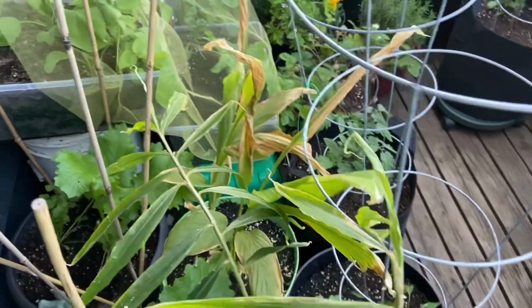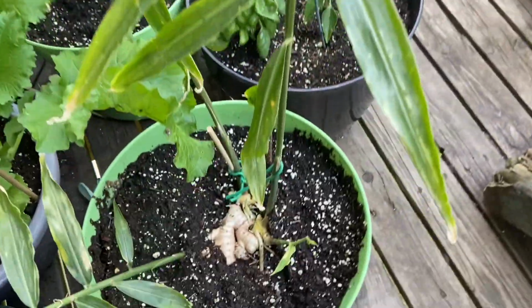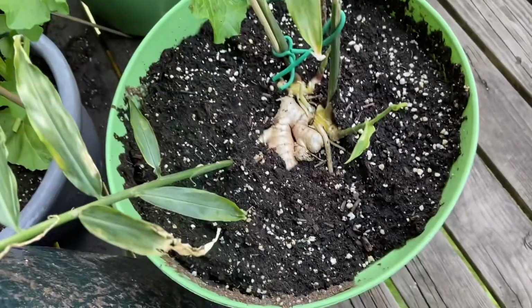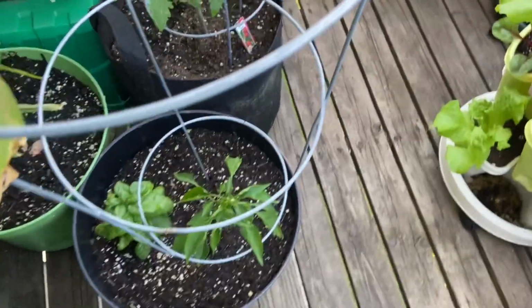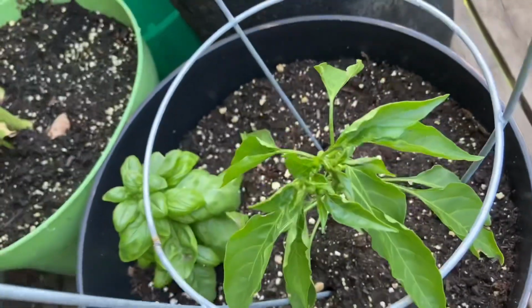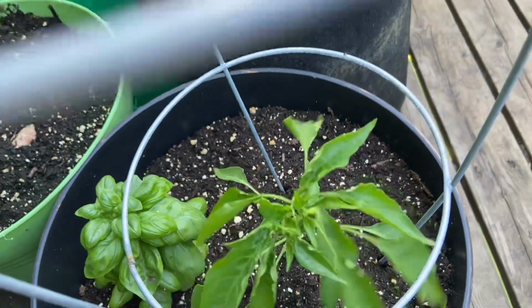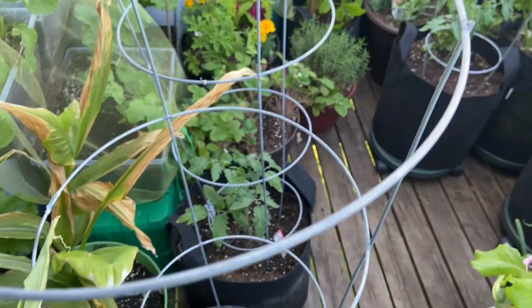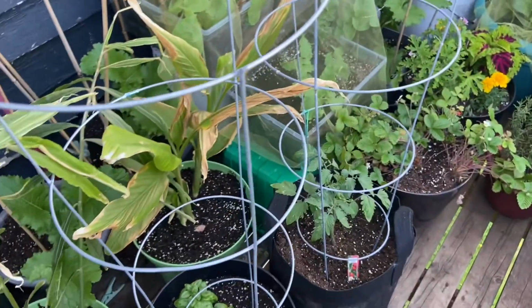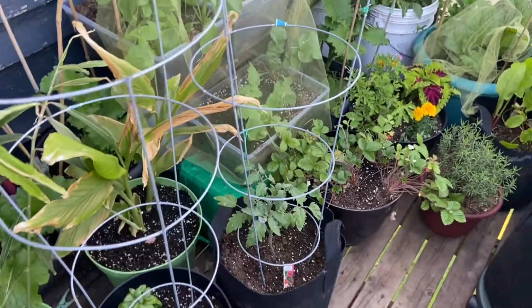So right now I'm showing you all of my plants. After those days pass, you could see my ginger, and you can see the peppers. They're starting to flower even though they're so small. I just transplanted those like 5 days ago, and I can't believe they're already starting to flower.